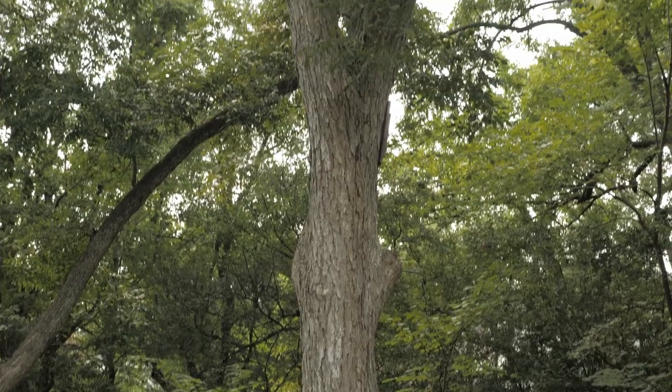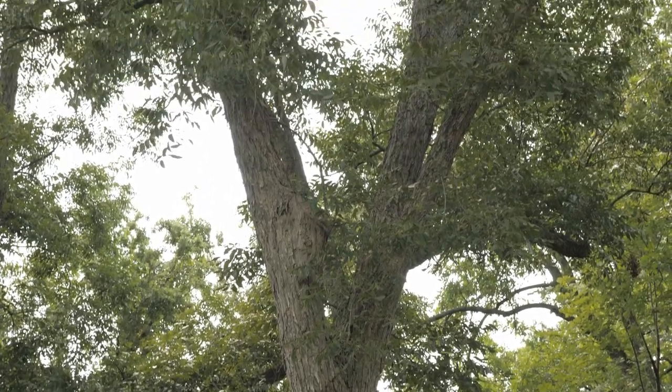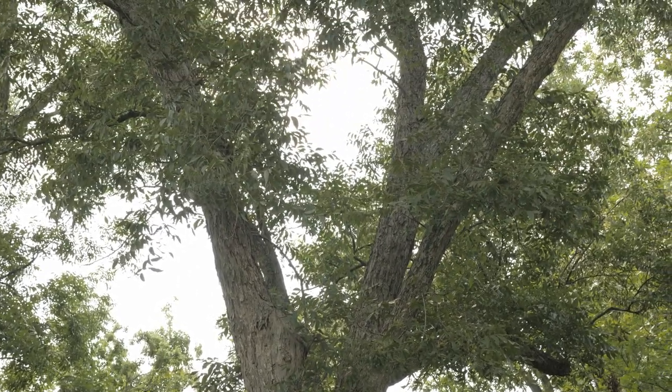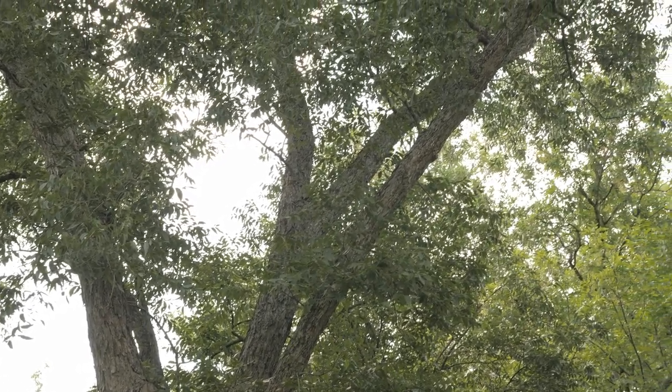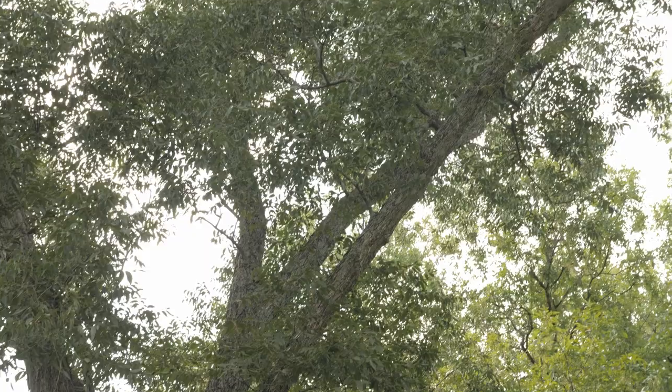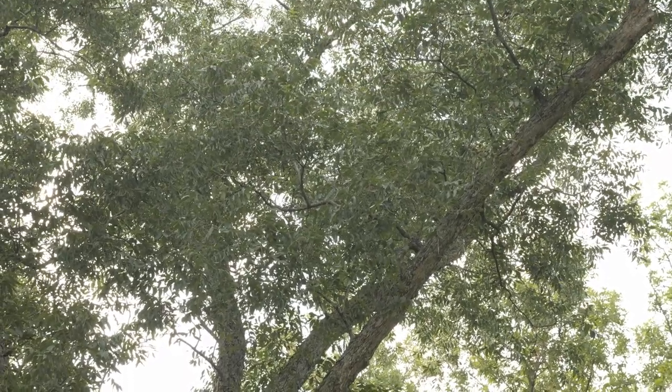Pecan trees, of course, also produce pecans. And a few birds, namely in this area, blue jays, will go ahead and eat pecans. They'll hold them in their feet, peck at them until they crack open, and eat the rich, protein-filled meat of the pecan.